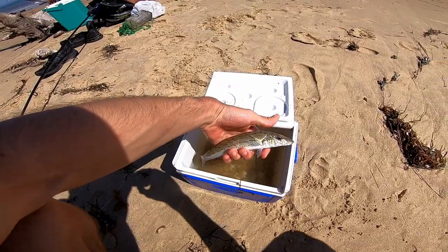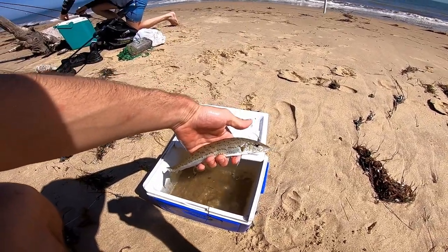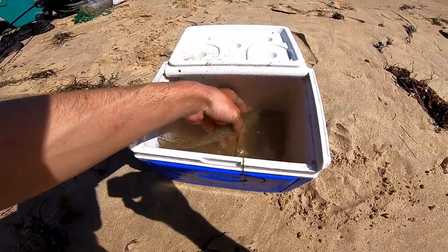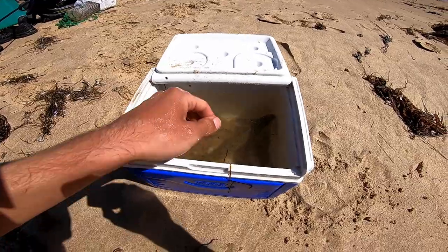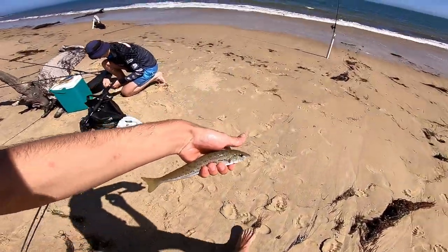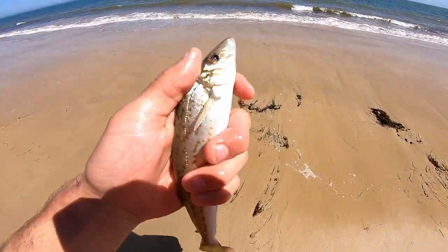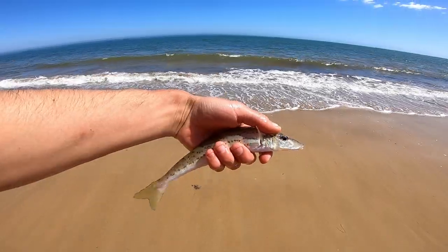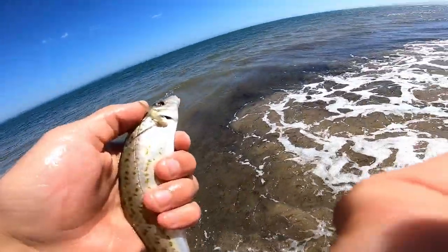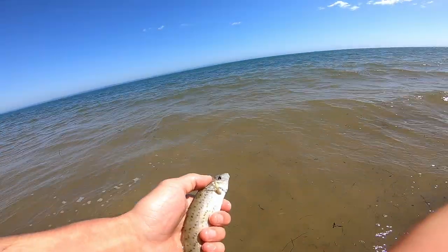All right, guys. Beautiful little whiting here. Fell victim to the squid. We just got him in this little live tank. He's not legal, but we just want to get the camera out to show you guys. Beautiful little ting. We'll go release him now. Lovely ting here, guys. Here we go.